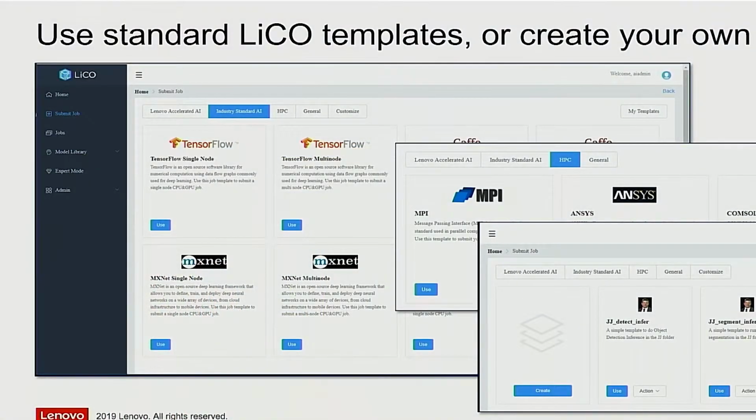In terms of templates, we provide standard AI templates that are single node as well as distributed with TensorFlow, Intel Caffe, MXNet. We also have MPI templates, but something that we thought would be more useful is users can create their own templates and then publish it for their use, or the sysadmin can take those templates and deploy it cluster-wide for all the users to see.